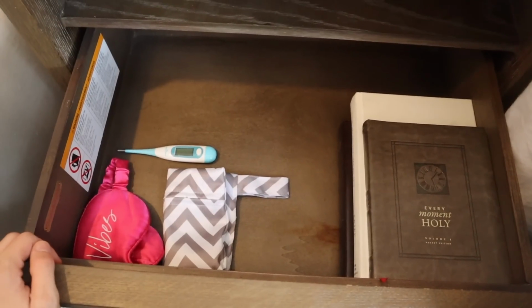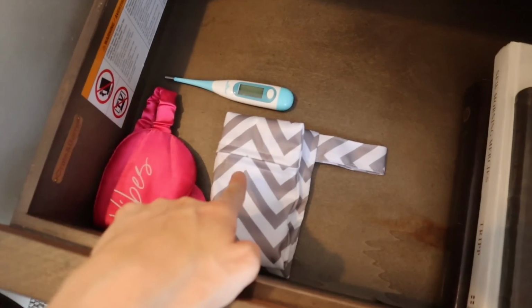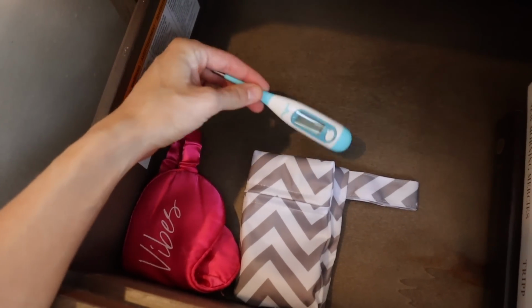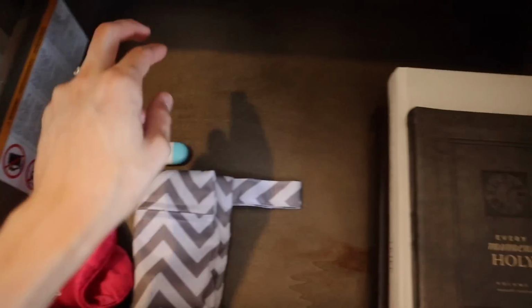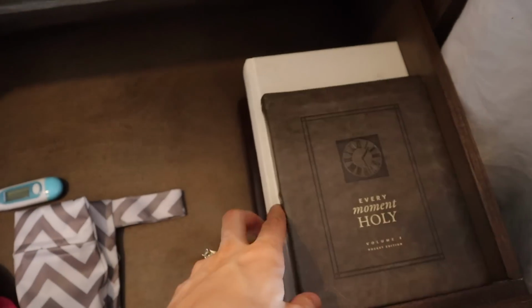Just decluttered my nightstand. This is what I like to keep in here. It does get cluttered sometimes. I just have my earplugs, my eye mask. I have my thermometer from back when I was tracking my temperature for cycle tracking, and then a few of my devotionals. This is Every Moment Holy, New Morning Mercies, and then I also have my Bible.